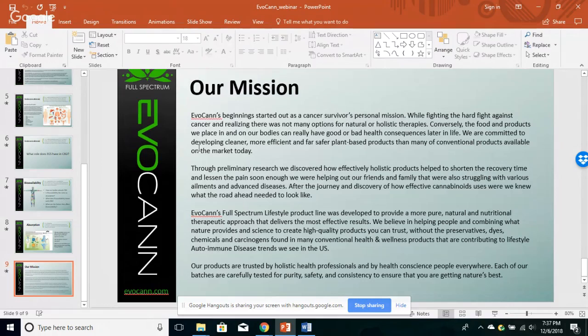And we believe in helping people in combining what nature provides and science to create high quality products that you can trust without the preservatives, dyes, chemicals, carcinogens found in many conventional health and wellness products today. And unfortunately, they're contributing to lifestyle autoimmune disease, the trends that we see in the United States, and it's becoming very scary. I think the statistic at the moment is 4 out of 10 Americans will come down with cancer in their life, and that's a direct number.